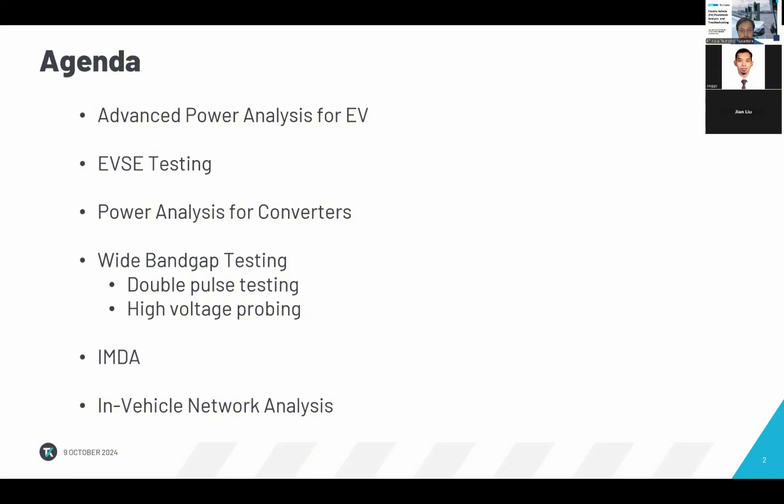And also we'll bring some topics about the IMDA inverter motor drive analysis toolkit, and also some in-vehicle network analysis, which is focusing on software-defined vehicle right now. So let's move on.